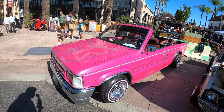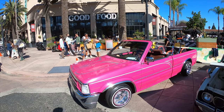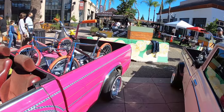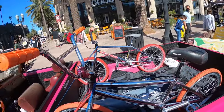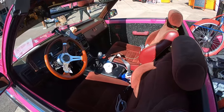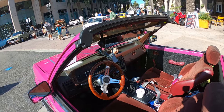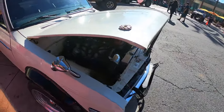Look at this paint job on this truck, man. Now, I'm not gonna be able to get every single car. I'm gonna try to get every single car, but I'm probably not going to, because it's really hot. I had no other good excuse, but it's pretty hot. Look at this manual on top of that. Wow, a lot of cool work done to this truck. Very, very nice. 620.